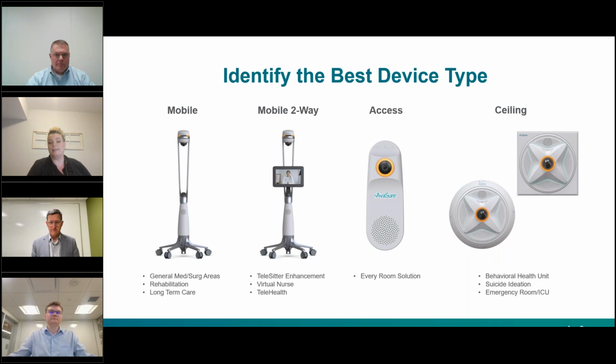And then we have our new access devices, which have a very small thumbprint and can be used as an every room solution. So if you're looking at expanding across your hospital and observing in every room, this is a great option, along with our ceiling devices, which can help with reducing the footprint of the mobiles if you have smaller rooms or smaller areas, and have also been seen to be used in behavioral health units for our suicidal ideation type patients, and also in the emergency room and ICU areas.